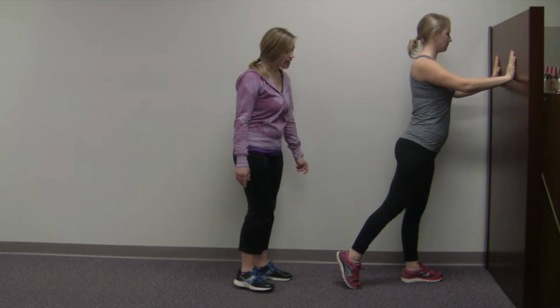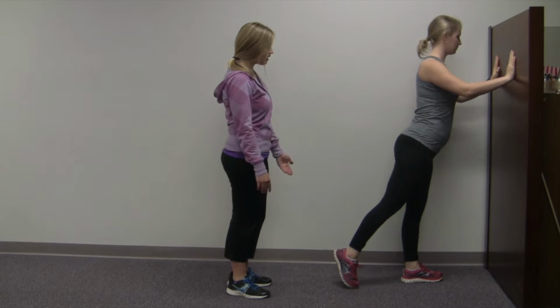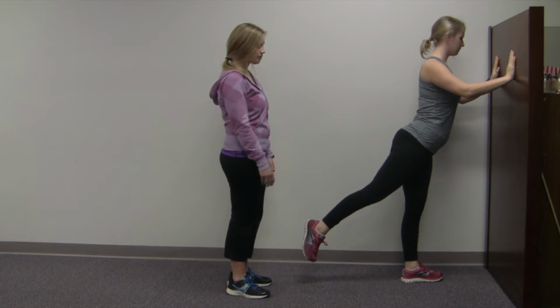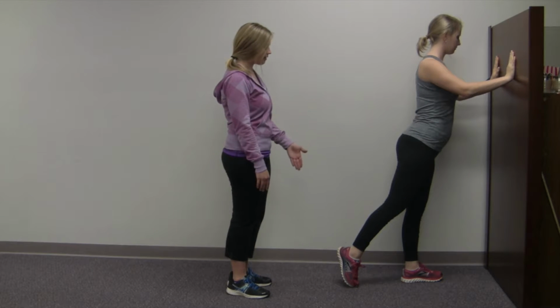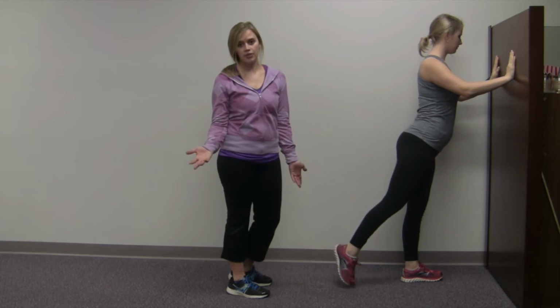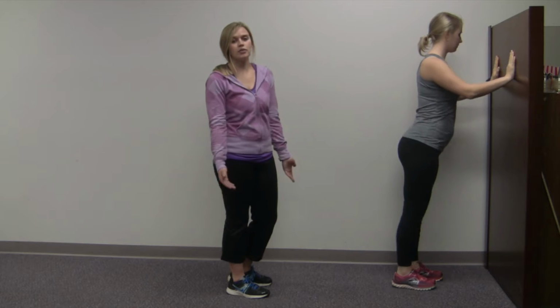Now you're going to slowly lift the leg only as much as you're comfortable, and hold for 3 seconds. Replace the leg back on the floor, and repeat this 10 times, or as much as is comfortable for you. Then you can switch legs and do the same thing.